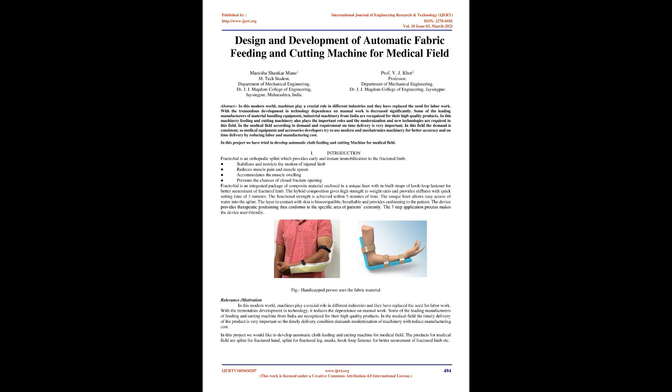The unique liner allows easy access of water into the splint. The layer in contact with skin is biocompatible, breathable and provides cushioning to the patient. The device provides therapeutic positioning, thus conforms to the specific area of the patient's extremity. The 3-step application process makes the device user-friendly.